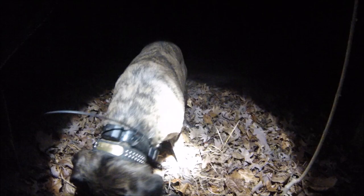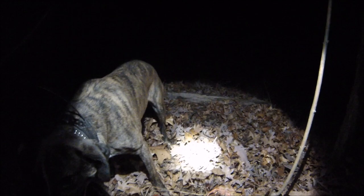Good boy, Jax. Good boy. Good job, buddy. Good job. Normally, if I wasn't this close to my house, I'd have to carry him on my back, but since I'm so close, I'm just gonna throw it to the edge of the woods.